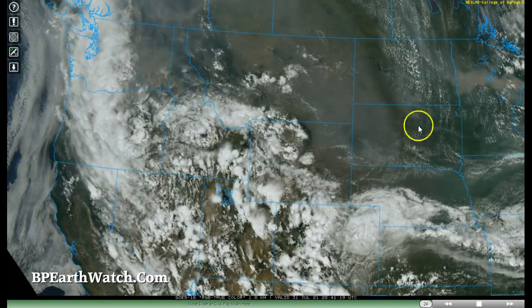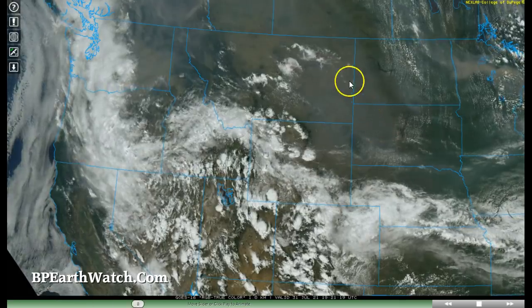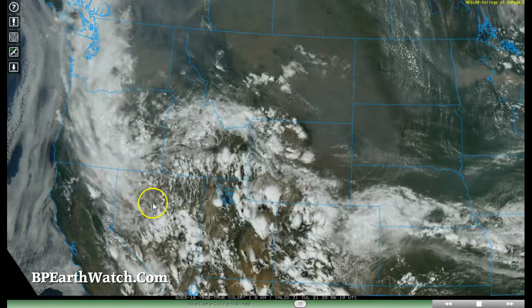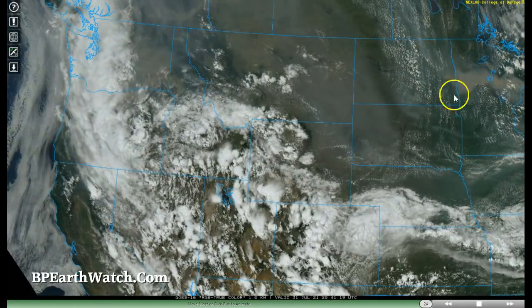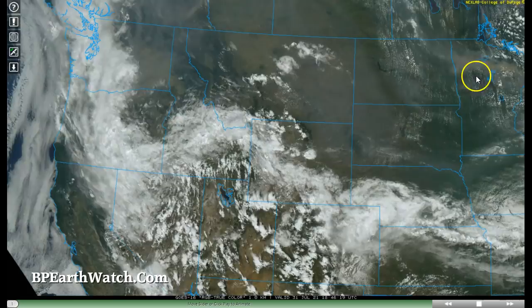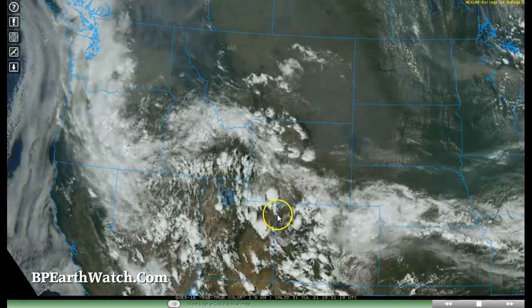But notice the Great Salt Lake in Utah. We're going to look at that closer. It's really drying up. I think it's the lowest level maybe it's ever been. But look at the wildfire smoke, guys. Check that out. Big loop. This is where it's concentrated most, right there. But you can see it all the way across the entire map here.